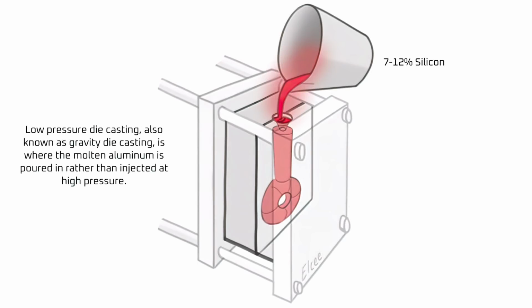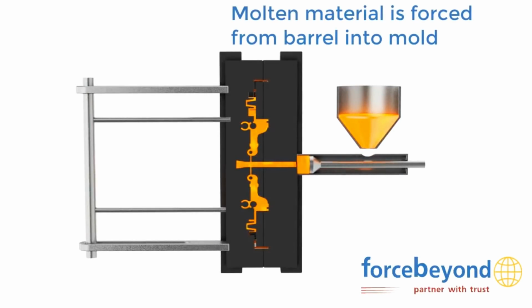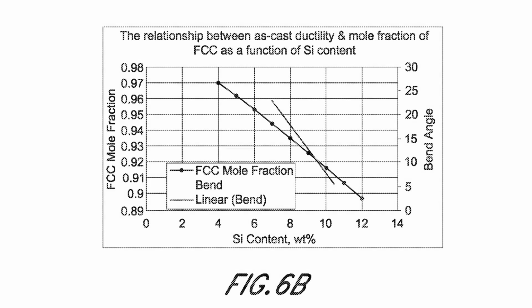Typically, 7 to 12% silicon is used in traditional low-pressure die casting to give sufficient flowability. But what's the ideal for the high-pressure die casting that Tesla will use for their gigacastings? The inventors found that beyond 8.5% silicon, there was little benefit in adding more silicon. That is, using more than 8.5% silicon for gigacasting doesn't do much to improve flowability. This is useful data because silicon reduces ductility. Each 1% reduction in silicon results in a 3-degree improvement in bend angle.